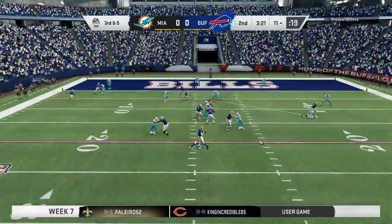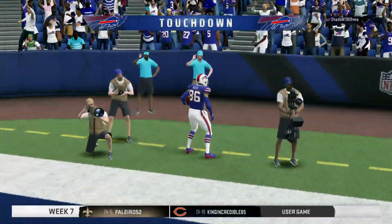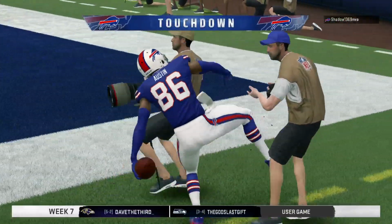Jones now from the gun on 3rd down. And this is caught for a Bills touchdown. Tavon Austin.